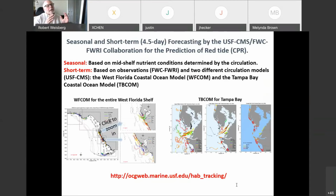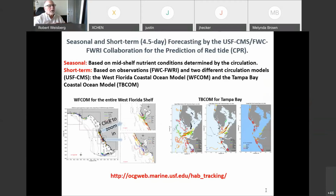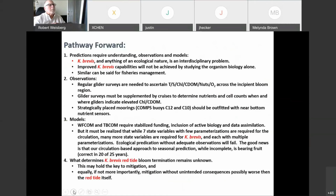So while we have a canonical description of what red tide does and how it evolves, there are surprises, and I'm sure those surprises will continue. It's a very complicated problem. Okay, so next slide, please. So what is the pathway forward?